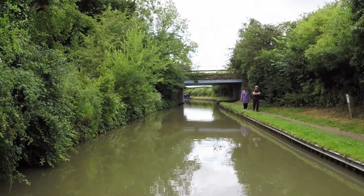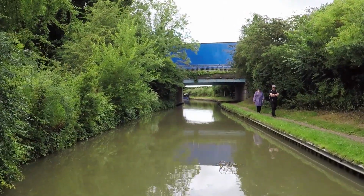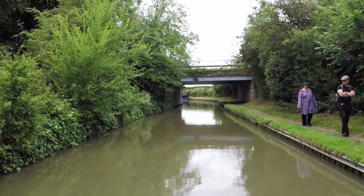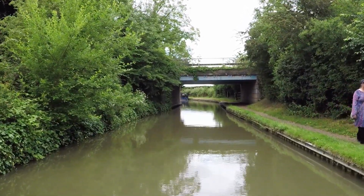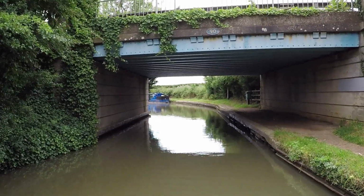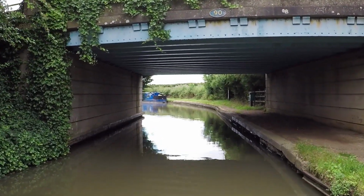So I'm approaching Bridge 90 at Braunston, and just very shortly after that I need to stop to get water and get rid of the rubbish and stuff. Also I need to go to the chandlery. The Midland Chandlers is very close to the water point, and I need to buy some spares for my stove.